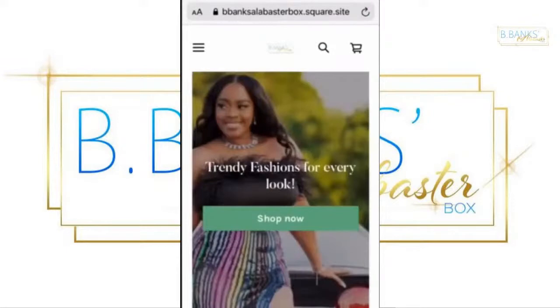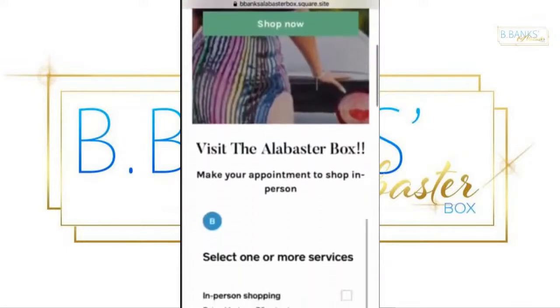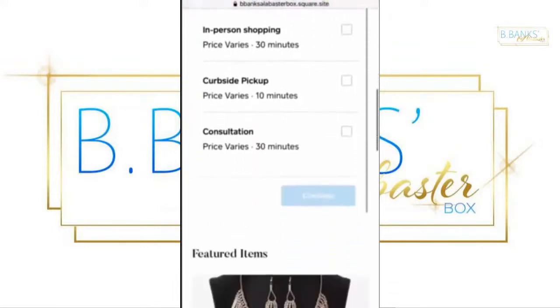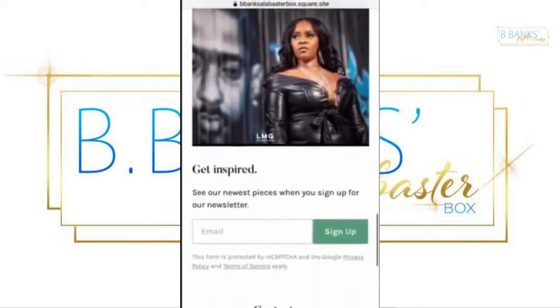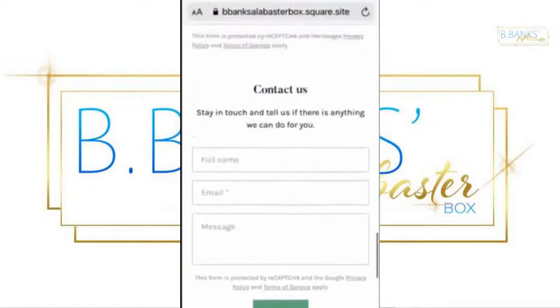Let's take a look at our home screen. On the home screen, you'll see where you can shop now online. You can book an appointment at the Alabaster Box. You can see all of the featured items that are available. You can sign up for the newsletter. And you can contact us directly.